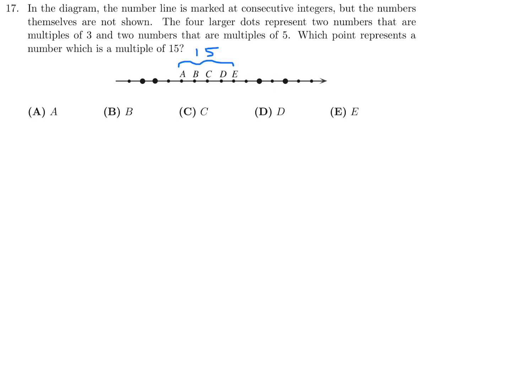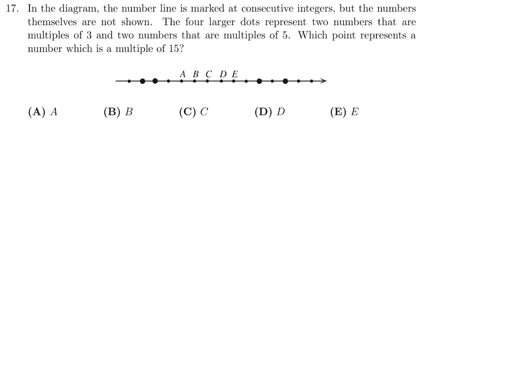And also, this number is not necessarily 15. It could be a multiple of 15, right? 30, 45, 60. So let's just see. I'm not sure, so I'm just going to play around with this. 15 is somewhere in here, or some multiple of 15. So let's just see here.